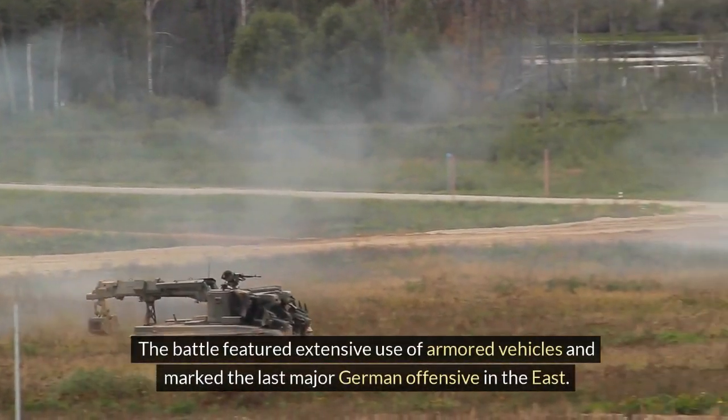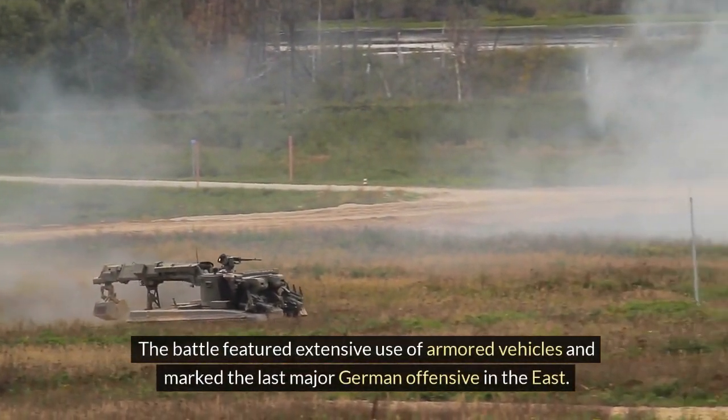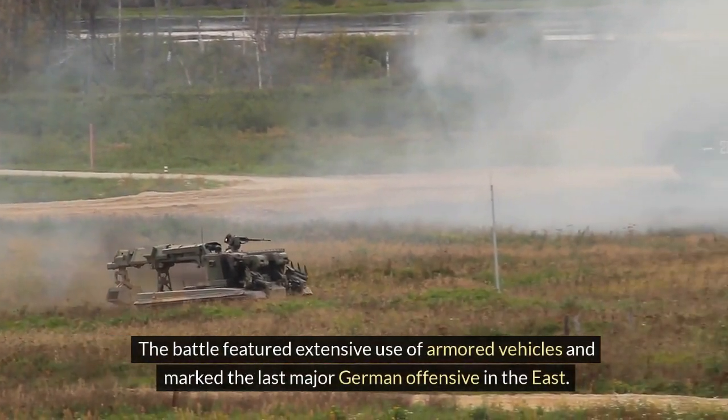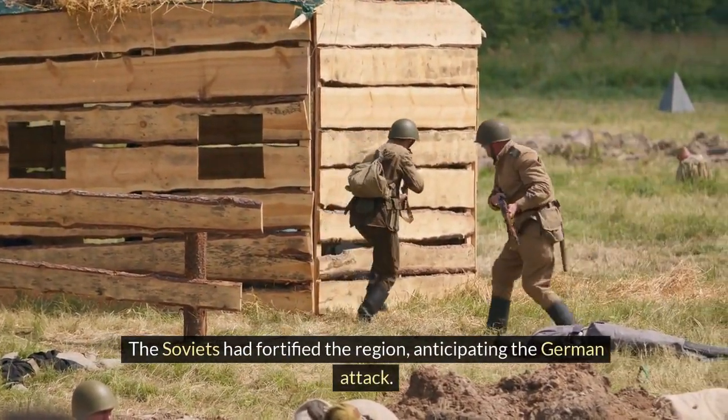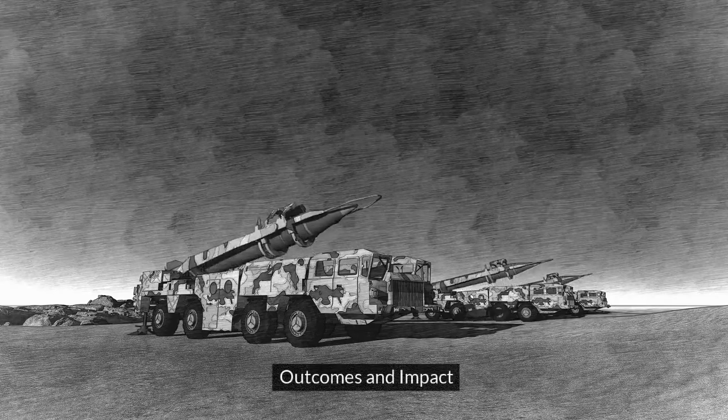The battle featured extensive use of armored vehicles and marked the last major German offensive in the East. The Soviets had fortified the region, anticipating the German attack. Outcomes and impact.